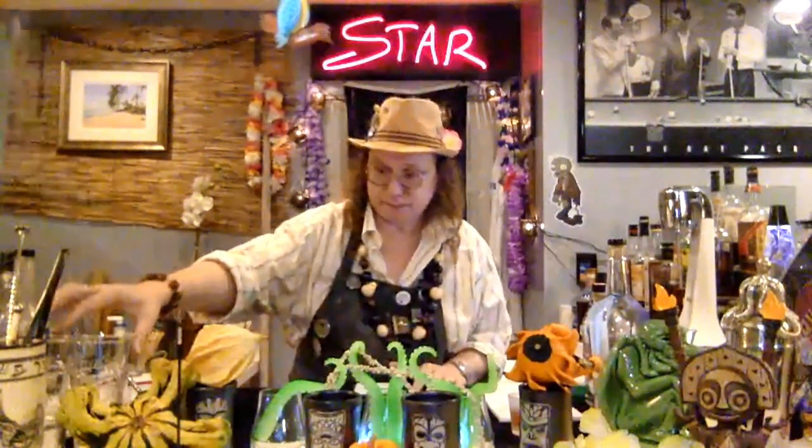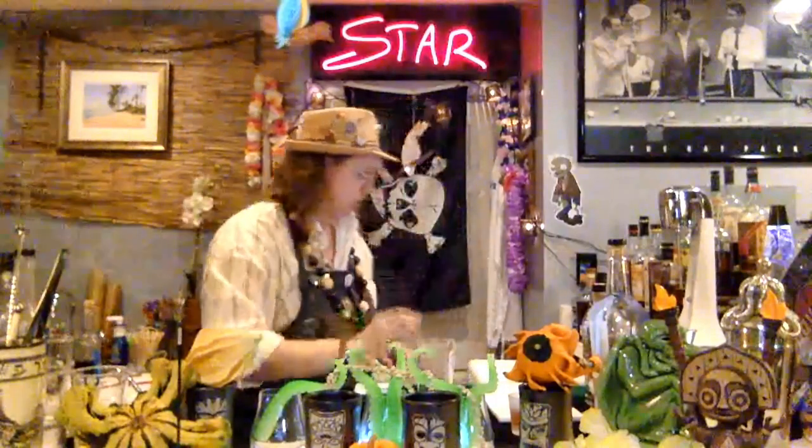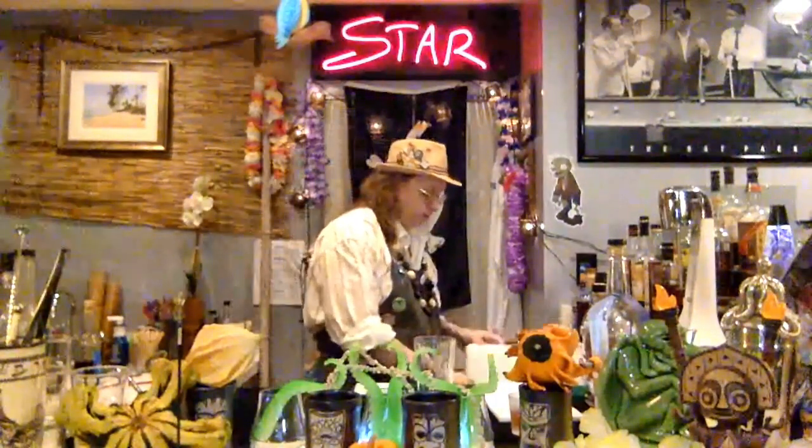And this drink is built in a shaker, shaken with ice, and then poured over crushed ice into your Collins glass. So we're going to go ahead and do that. Here's my Collins glass. I'm going to go ahead and fill the Collins glass with ice first.